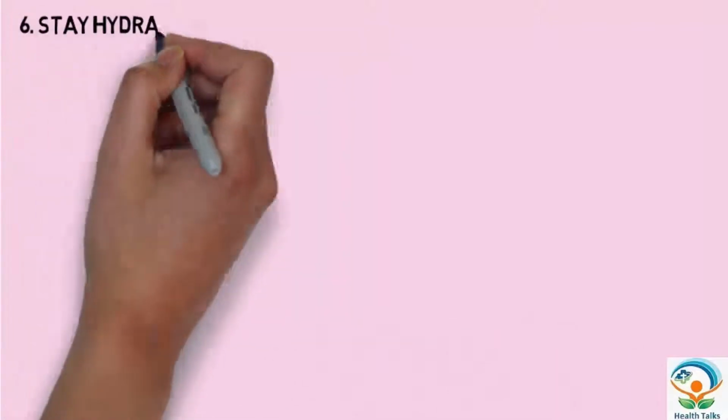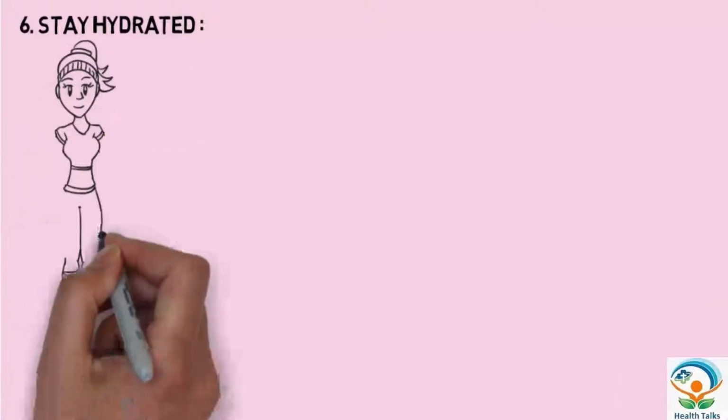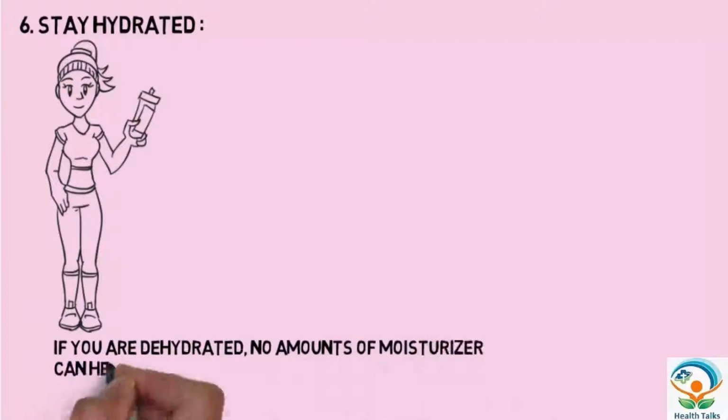Sixth one is stay hydrated. Drinking water will give your skin the necessary moisture that it needs to stay healthy. If you are dehydrated, no amount of moisture can help you revive your skin.